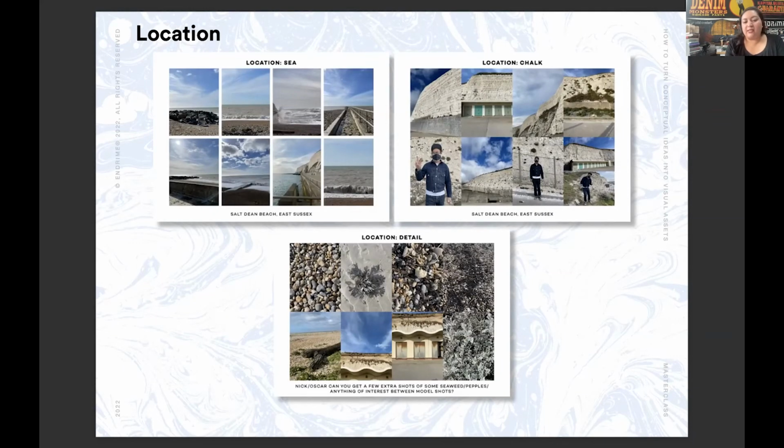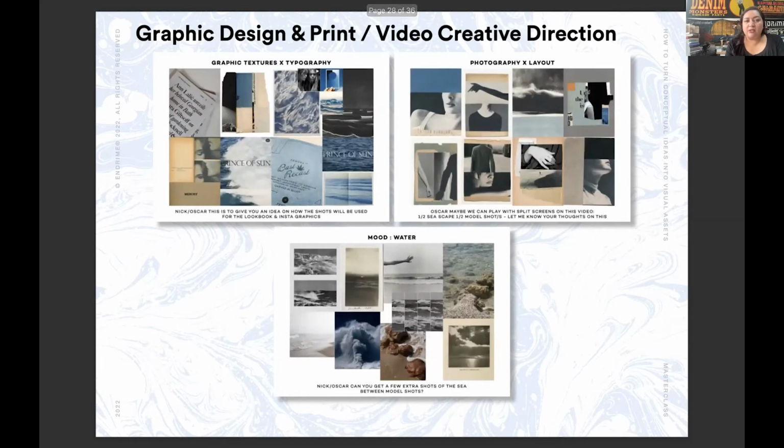I also looked at detailed shots that I wanted to include, and then from a graphic design and print video creative direction, I was already thinking about how I want this lookbook to look, how I want to use these images. So I asked a film guy, photographer, to get extra mood shots of things that I knew I could include in the graphics later.